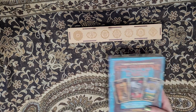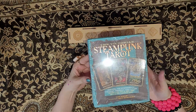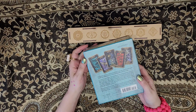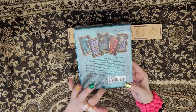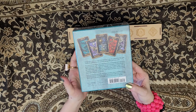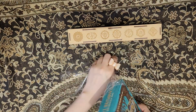Next one, which I was really excited about, the Victorian Steampunk Tarot. Liz Dean and illustrated by Bev Speight. Pretty cool. So it says here 78 cards. And for this kit, $18.95 Canadian. And then £12.99 pounds. Then take a look at what we have.